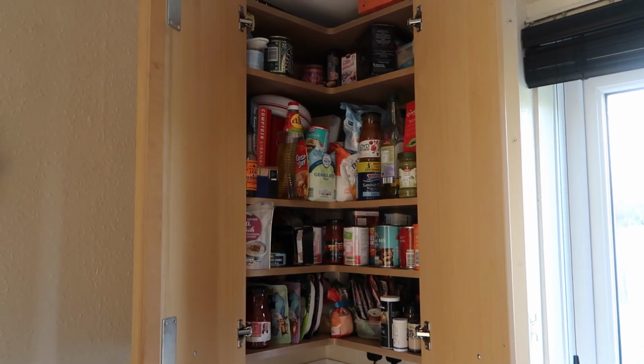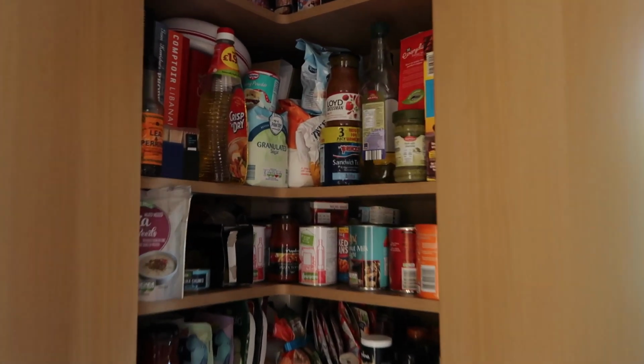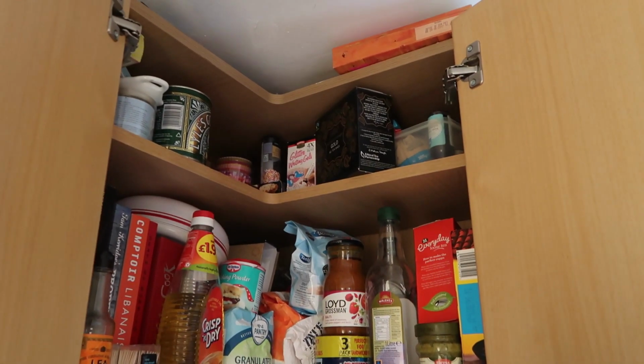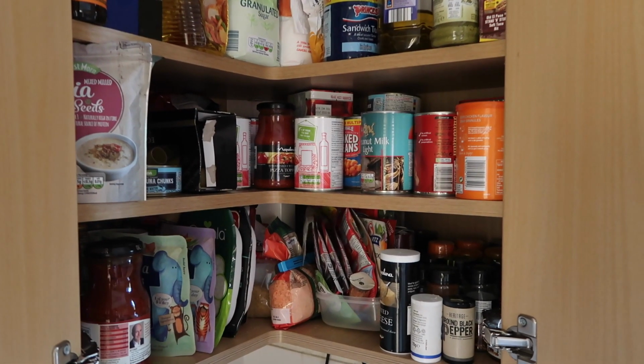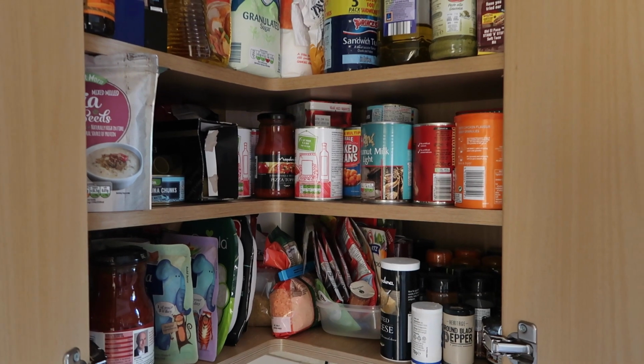This is the last top cupboard that I have to sort, and it is a bad one. It is kind of a mix of baking stuff, cooking stuff, and herbs, and just all sorts of things. So it needs desperately sorted. I hate it so much.